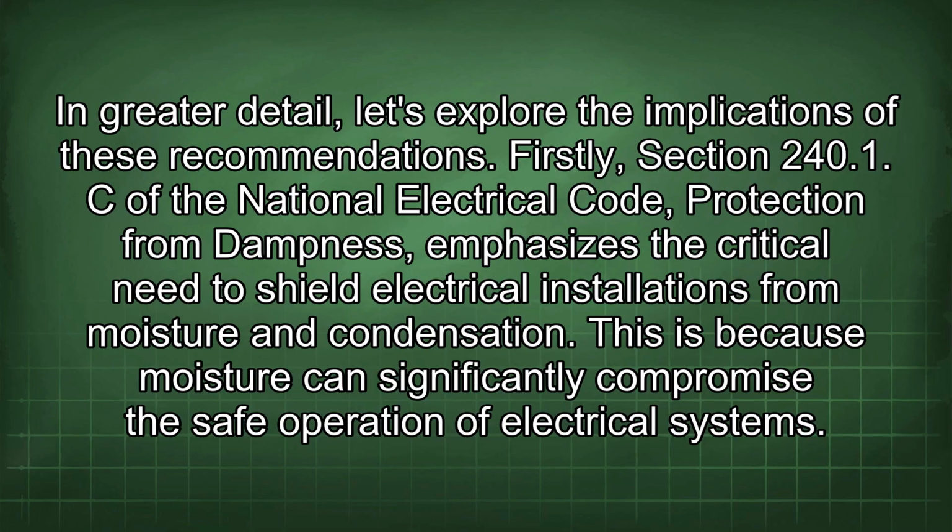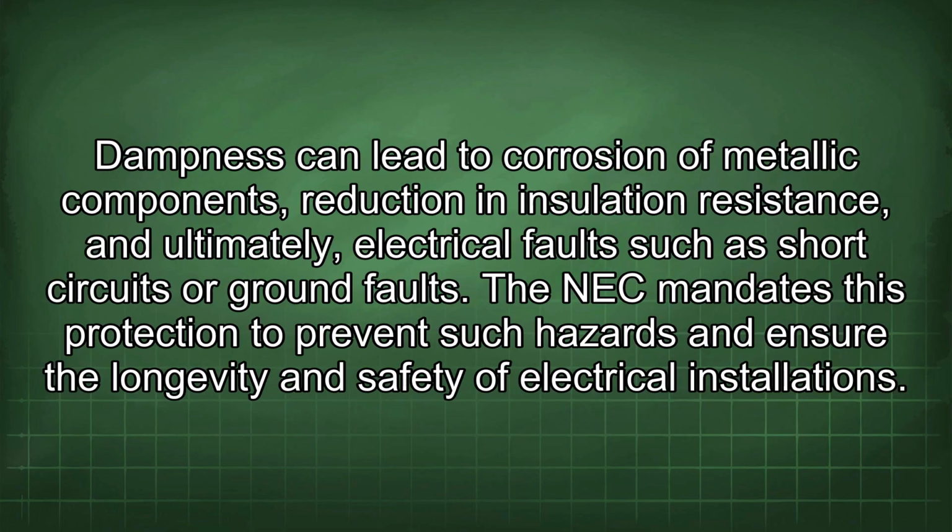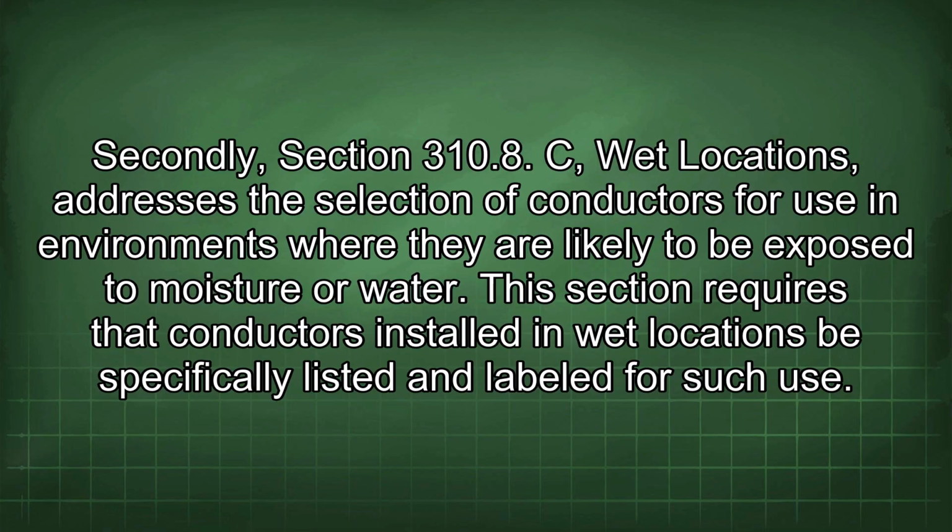Firstly, Section 240.1(C) of the National Electrical Code, Protection from Dampness, emphasizes the critical need to shield electrical installations from moisture and condensation. This is because moisture can significantly compromise the safe operation of electrical systems. Dampness can lead to corrosion of metallic components, reduction in insulation resistance, and ultimately, electrical faults such as short circuits or ground faults. The NEC mandates this protection to prevent such hazards and ensure the longevity and safety of electrical installations.